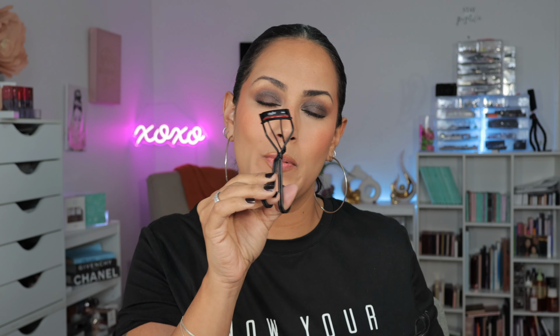I think the curl is beautiful. I think that the cushion does a really good job at allowing the crimp to take place and it not being too crazy. This baby, I want to say was like $39, but you can get it at their concept store for just $13 if you go back in after like 90 days and do an honest review. This lash curler is actually really nice.